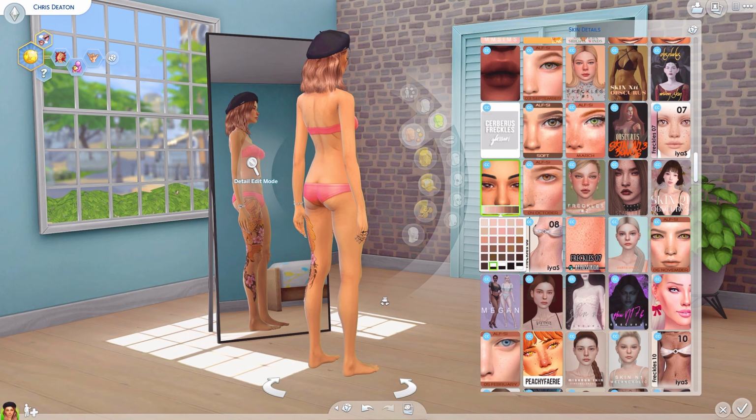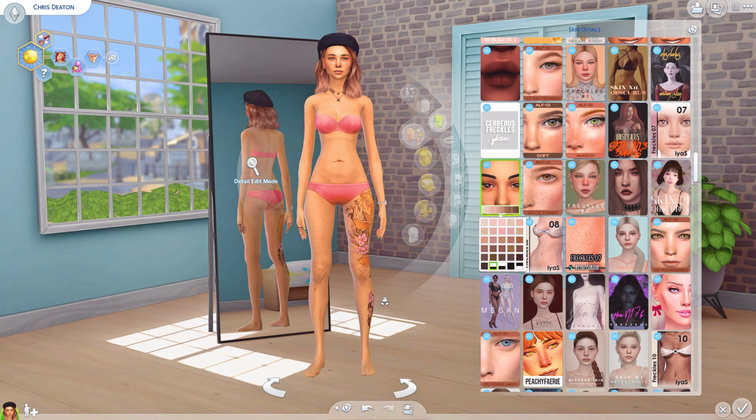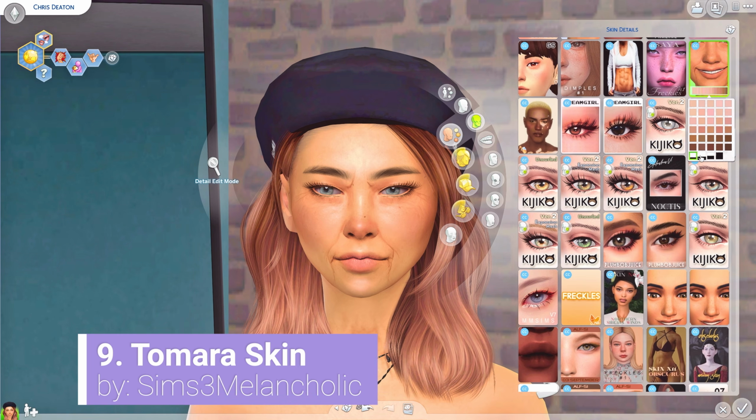This one I love to use for my slightly thicker sims. It's got really nice stretch marks on it. I think they're absolutely beautiful. And this skin in particular, the Tomara skin, is the one that I give to all of my elder sims.